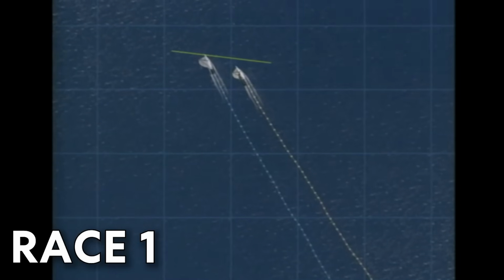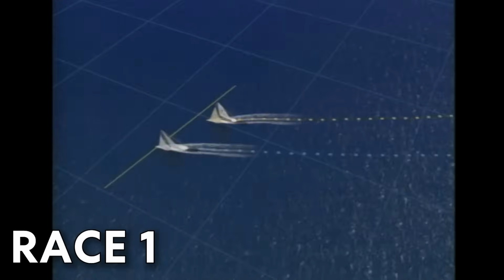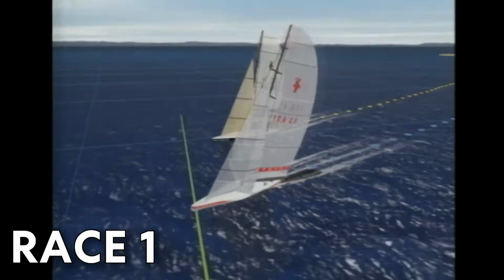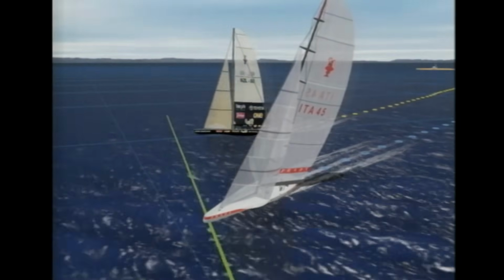Length advantage at the moment to Prada. The question is, how long can Team New Zealand live there? If Prada keeps squeezing up like this, Team New Zealand, in fact, there they go now. They've had to tack away to get clear air.